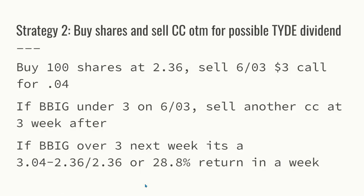Another one is to buy shares and then sell covered calls a little bit out of the money for the possible TYDE dividend where you could get the shares. So for instance, you could buy 100 shares at $2.36, sell the next Friday $3 call, make $4 on your money, which is almost 2% on your money in a week.